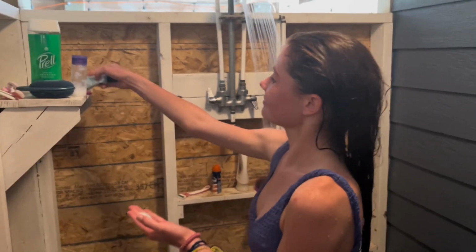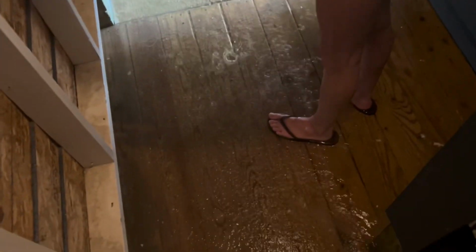Hey guys, here we are in the outdoor shower. This is what we got going on down here. Oh my God. No drainage system. So it's basically a pool of water. It doesn't drain. He's gonna get it wet. Sorry!